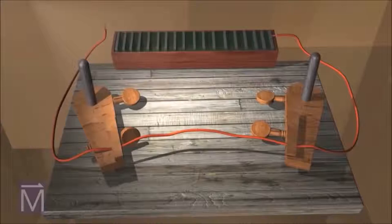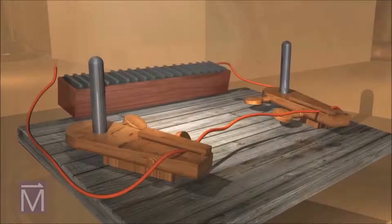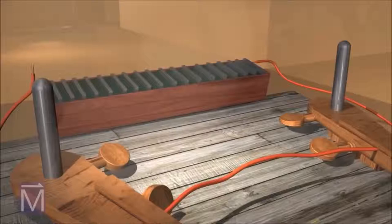In 1820, Danish physicist and chemist Hans Christian Ørsted was setting up materials for a lecture. His materials included an early kind of battery called a voltaic pile, constructed of copper and zinc plates in a dilute acid solution, and a wire held in place here by a set of clamps.